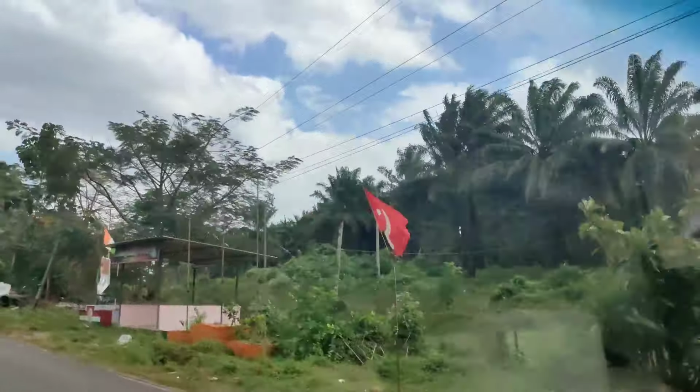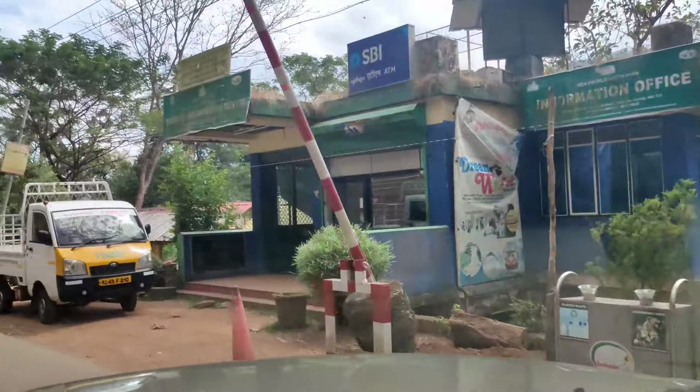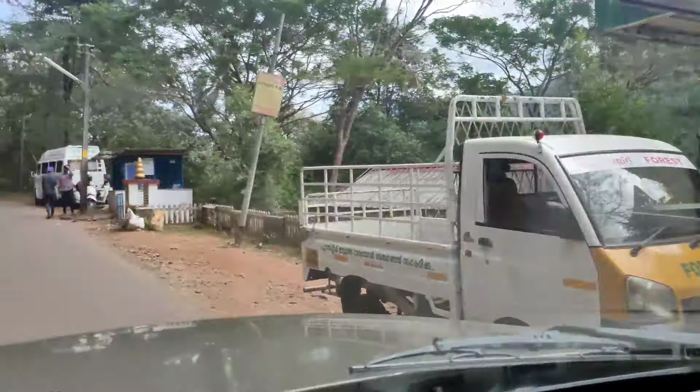Athirappally waterfalls is actually 40 kilometers away from Cochin International Airport and 30 kilometers away from Chalakudy railway station. So we are now at the gates of Athirappally. There is a fee of around 40 rupees per adult. Also, before reaching, this is a plastic-free zone. So you have to be careful about it.